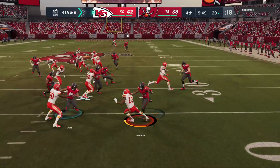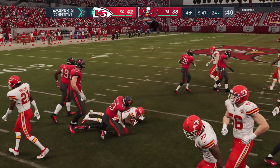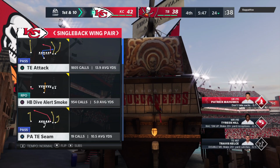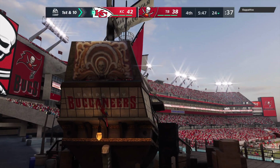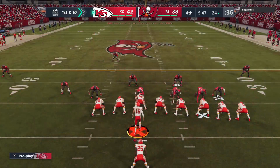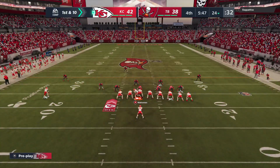Hardman on the return. A nice return that time, gets 12 yards back. And it's Chiefs football, 1st and 10 at their own 24-yard line. The Chiefs offense about set to begin this drive. They have the lead, obviously, late in the game.